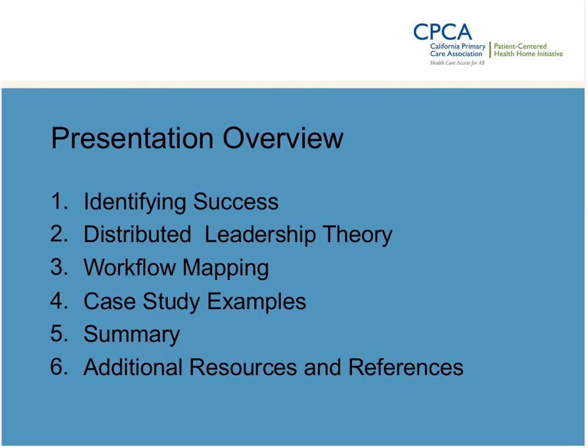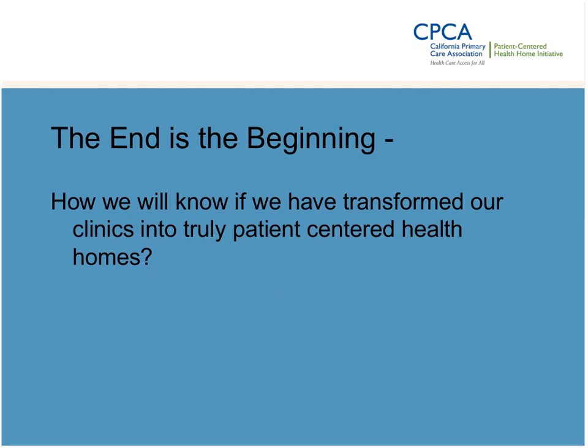And then we're going to use workflow mapping as an example of how other leaders have engaged their physicians and their staff in implementing performance improvement changes. And I will share with you a couple of successful examples from a couple of different clinics who have used workflow mapping. Then we'll summarize the different theories and talk about some additional resources and references that you can use. But let's start with the beginning, which is really starting with the end.